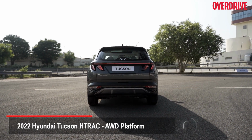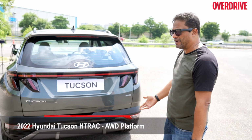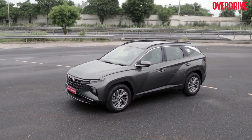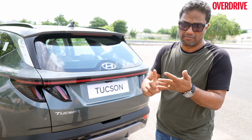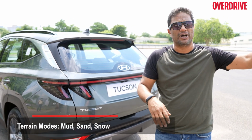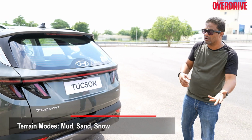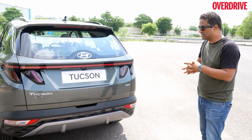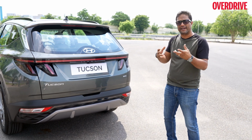This is the Tucson tail end to the HTRAC. Now the HTRAC effectively is the all-wheel drive platform. That's what the Tucson is. This is an all-wheel drive platform. Torque delivered to both the front and the rear wheels with optimization between the front and the rear wheels for that matter. It's also got a variety of driving modes, mud, sand, snow. So the Tucson should be quite capable, and it's been capable in the past, but it continues to be capable now as well. Should be interesting when we get a full drive in it, the time to do a proper road test review. We'll come back to you with more information on what it has to deliver in that aspect.